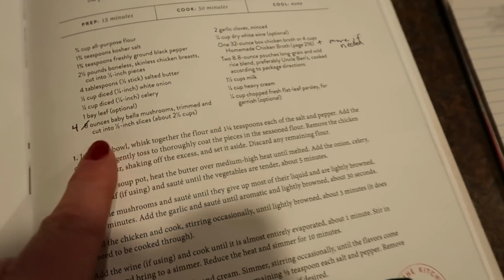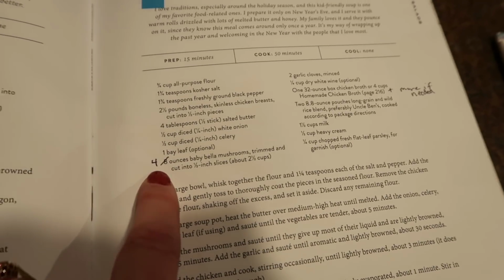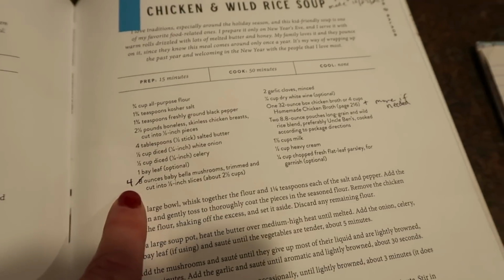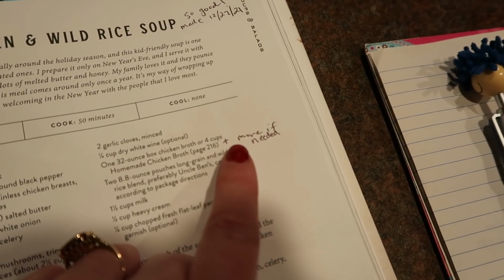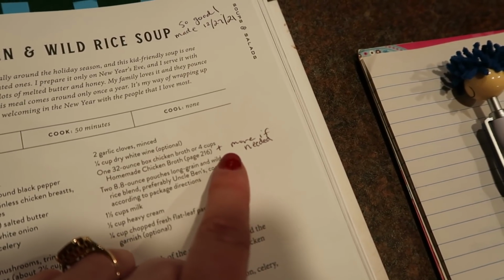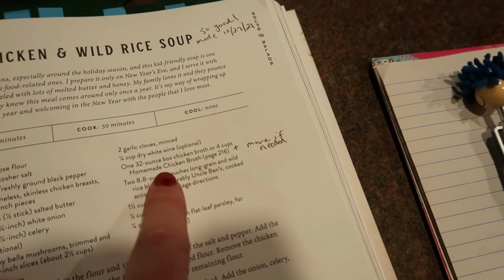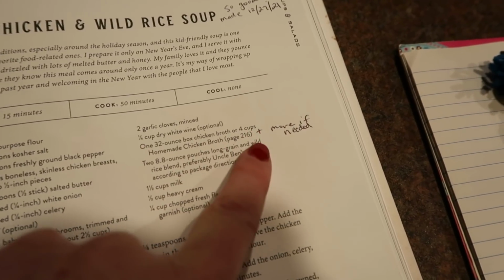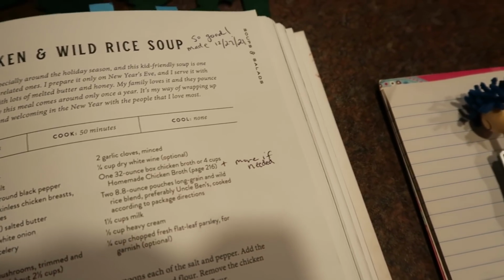That was so good. I did make a couple notes to use 4 ounces of mushrooms in the future. I actually, believe it or not, ate every single one of the mushrooms in my bowl. I thought they were actually quite good. Still, I'm not a huge fan of the texture, though. I could feel them in my mouth, but I ate them. I also put a little note here, more broth if needed. I think that tomorrow I'm going to have to add a little bit more broth to it, because I do think that the rice will soak up more of that.